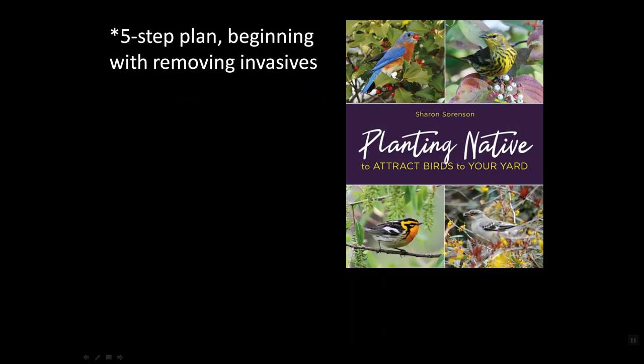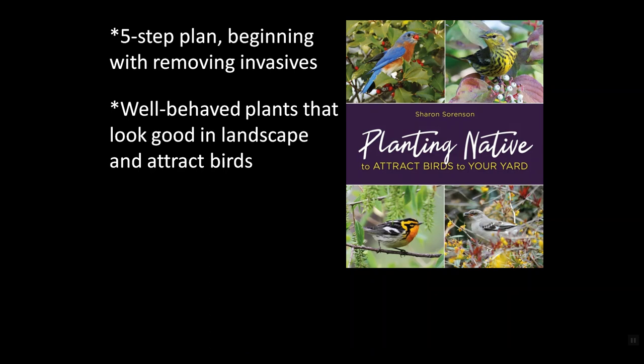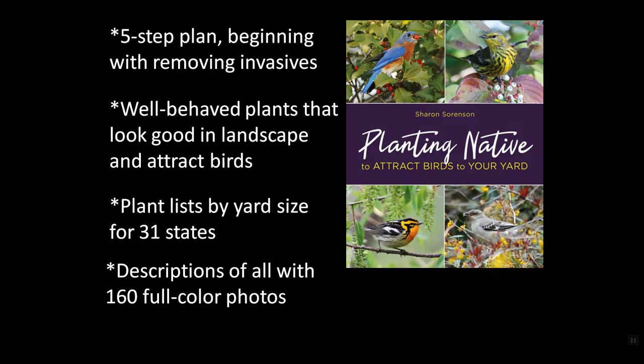And so I've developed a very simple 5-step plan based on my own experience, and it's the school of hard knocks, I'm telling you. But there are well-behaved plants that look great in landscape. And I've listed plants according to yard size, because you can't plant the same thing in a pots and patio yard as you can plant if you have a vast estate of acres. I've also arranged them by states, from Minnesota to Louisiana, roughly all parts east, because what's native in Minnesota is not native in Louisiana and is not native in Delaware. And so included are descriptions with all 160 full-color photos to give you a guide, a way to get started.